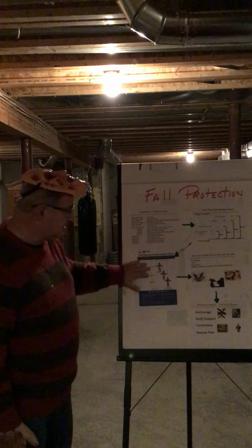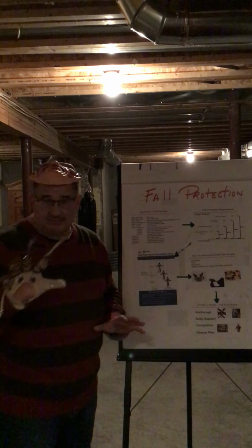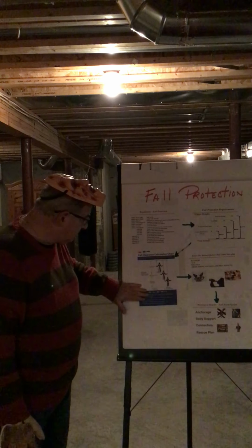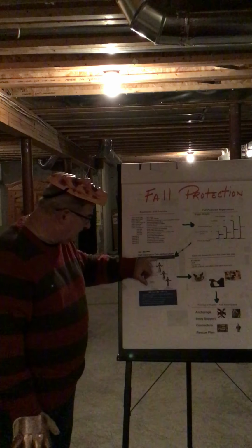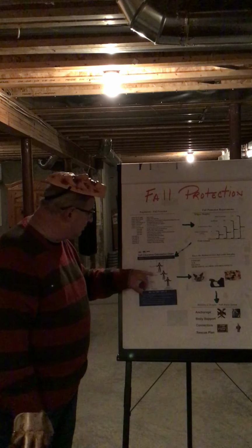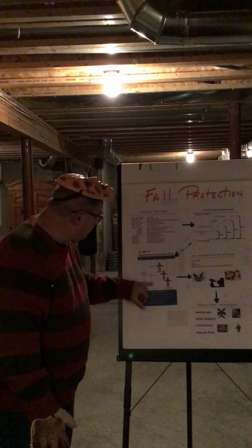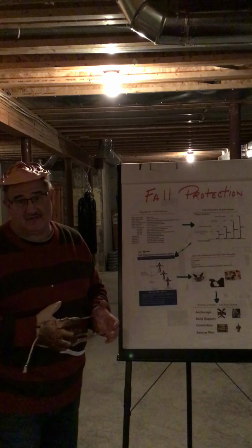So there's a fall clearance calculation guide. Now, I know this presentation is a little small, so this presentation will be included with this video. So you'll be able to see exactly what we're talking about. So actually, it comes out to about 18 feet when you have the distance of the length of the lanyards, the deceleration distance that you would have if you were to fall, the height of the employee, and then a little bit of a buffer factor. So the average is about 17 and a half feet.